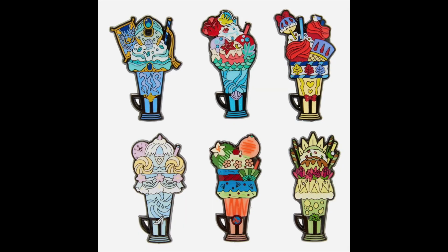Next up is Hot Topic. They had a new blind box pin set featuring Disney Princess milkshakes. 6 different pins here. The assortment includes Jasmine, Ariel, Snow White, Cinderella, Mulan, and Tiana. Retail price is $9.90 per box of 1 pin.